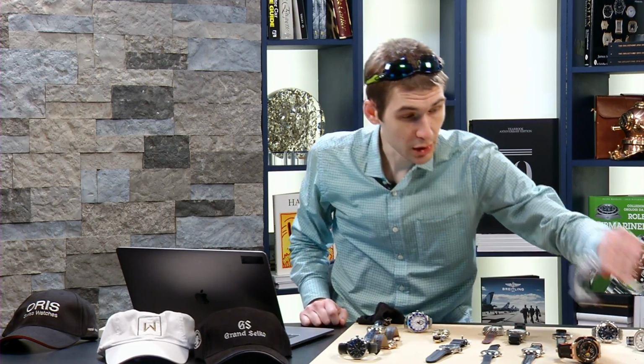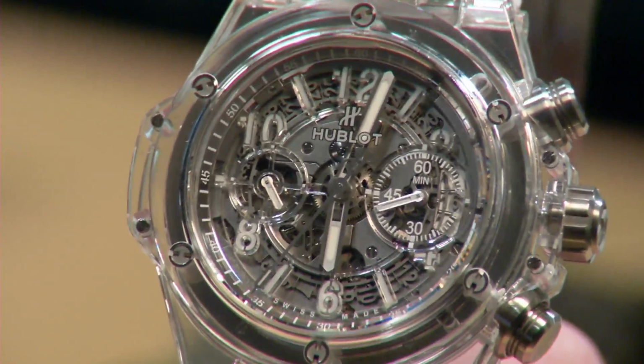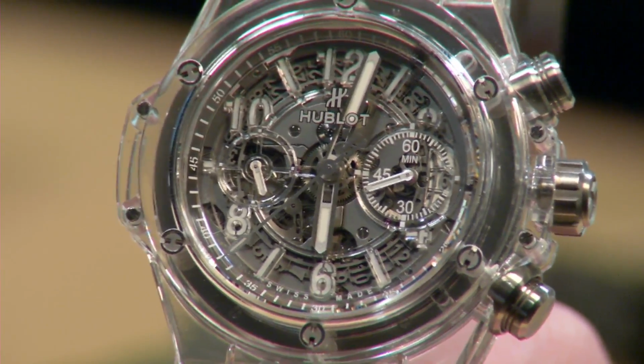It's got a rival on the table, and for every Audemars Piguet, there is a Hublot riposte. So I have the Hublot Big Bang Unico Sapphire. Now, I was actually at Basel World when this watch came out in 2016. Full sapphire case, 500 pieces made, full open dial. It's not a skeleton so much as it's simply a completely open dial.